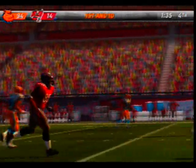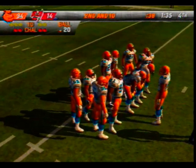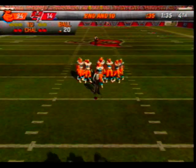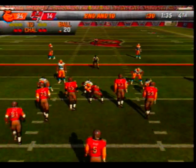Even though that pass was incomplete, that kind of pass stretches the defense, softening up the middle for passes underneath, while allowing the running game to take advantage of a little more room at the line of scrimmage. Second and 10. Ball on the 20-yard line.